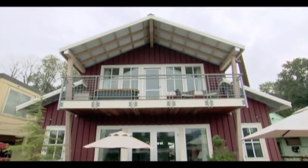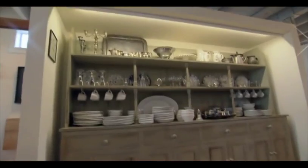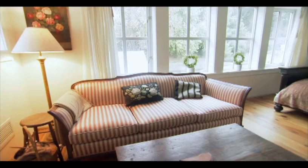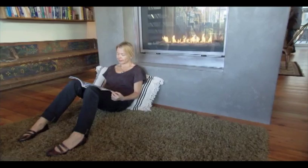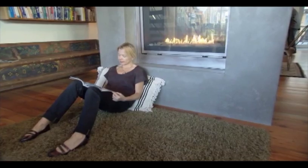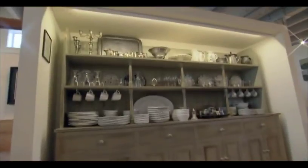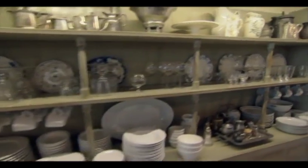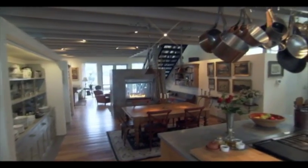But something was missing. And it wasn't the kids. It wasn't very cozy. And so once we brought our antiques down here and started sort of placing them around, it just felt like, oh, now it feels like a home. Their lifetime collection of antiques now covers the space without blocking the openness of the 10-foot-tall ceilings.